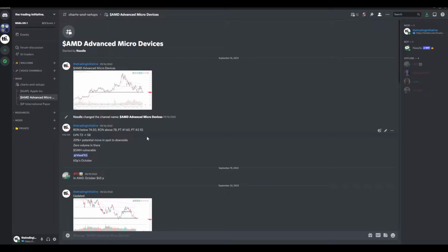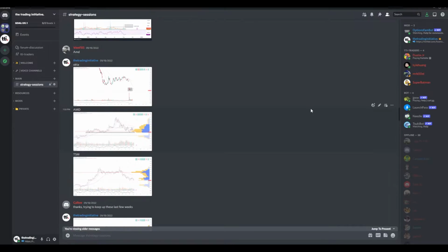So the trading plan was there. We're looking for a potential 20% move, which is huge, right? A 20% spot move potentially incoming off of this 73.45 breakdown. That's what we were targeting. We focused on the $65 puts in October that were going for about $1.30 at the time. Now, I want to point something out.